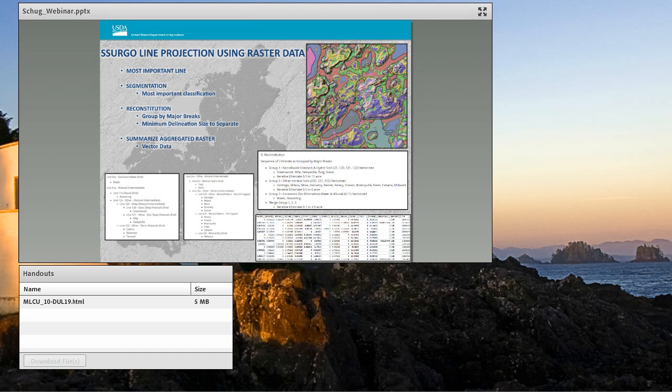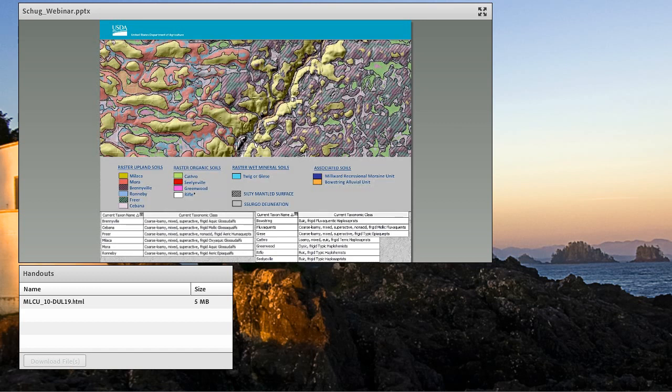Once the SURGO lines were projected, the raster data within the projected SURGO delineations were aggregated within each individual delineation. This gave us a percentage of raster model taxons within the projected SURGO delineations that we can then use to determine percent composition, making the raster soil survey product truly complementary to the SURGO product. This was just a clip of the finished raster soil map with the SURGO delineations overlaying on top.